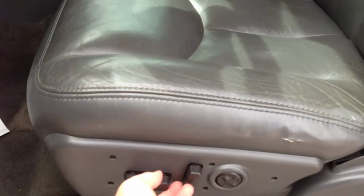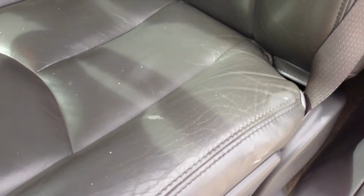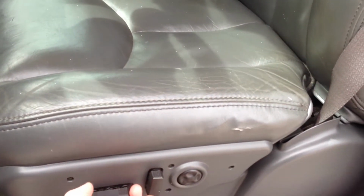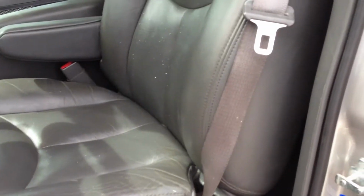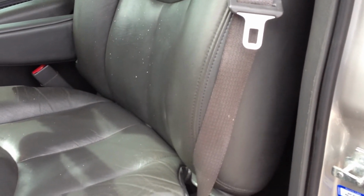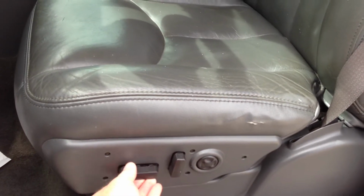Perfect. See, now this is what I'm talking about. See all these little white dots on there? We thought that would just detail out, and it didn't. I'm not really sure how that happens, but it's going to get dyed and fixed. That's forward, back. Let's do the seat back. Forward, back. Whole seat up. Whole seat down. Make sure the lumbar works. And the lumbar works fine.